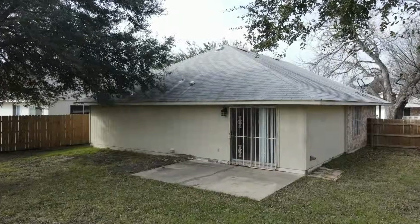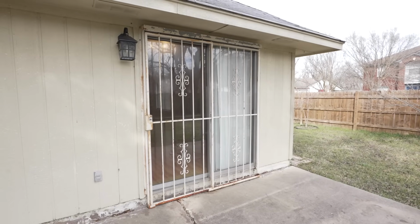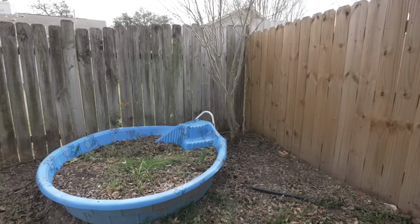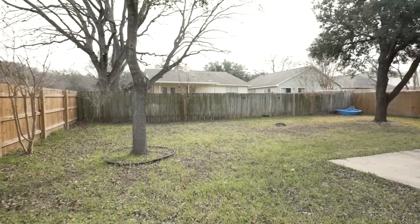You want to check out this backyard? Let's do it. And we're trapped. We're locked inside. This is creepy, totally creepy, but look at that fun little pool back there. We'll peek our head out, but overall, great backyard, great size, nothing really to do here.